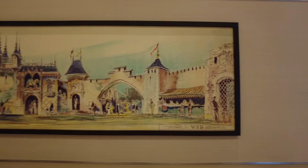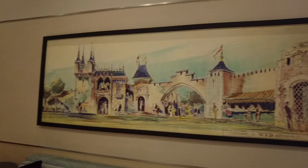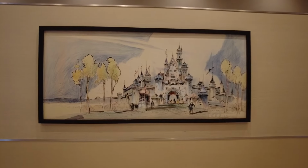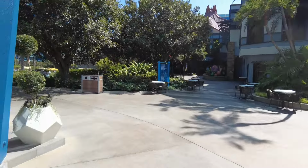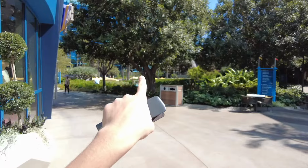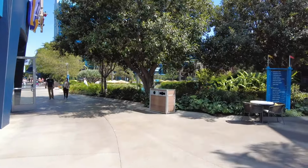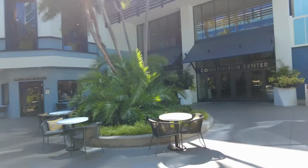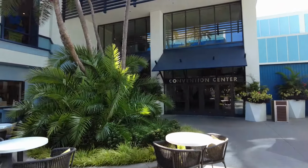And all around the main building they have some really nostalgic plans for Disneyland art by the looks of it. It's really, really nice art that they've got around. And then out the other side of the main building they have another pool over in that area. Is that another pool or the same pool? No, that's the same pool as earlier. But they have the convention centre over here.